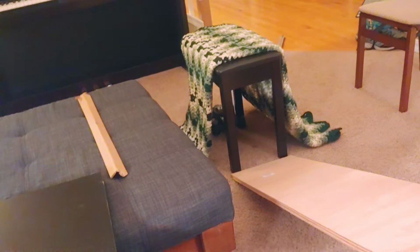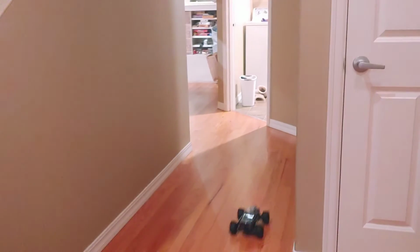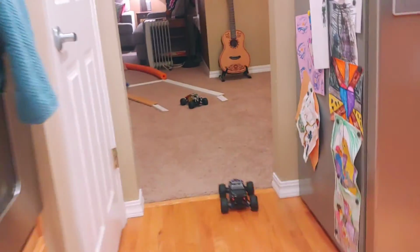There we go. That was pretty smooth. Make it out. Two out of all four wheels out. Go back to the line and finished. All right, one successful. Bye. Bye.